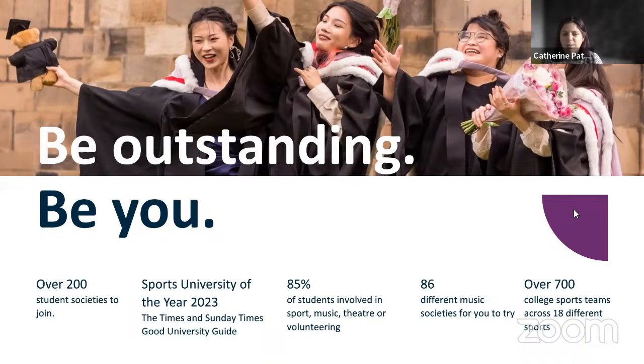So whether you're starting out or whether you're semi-professional in something, we've got something that'll help you there. And we've also got about 86 different music societies for you to try as well. And like I said, that's alongside all of those other opportunities around volunteering and theatre and just getting involved in the city and the local area.